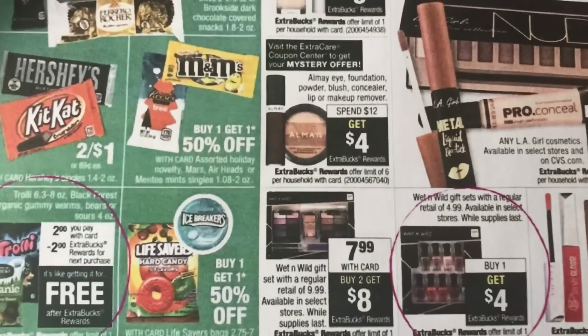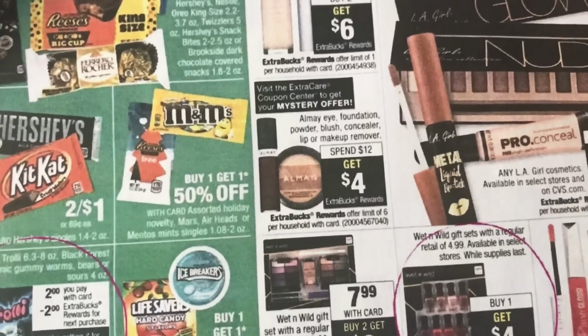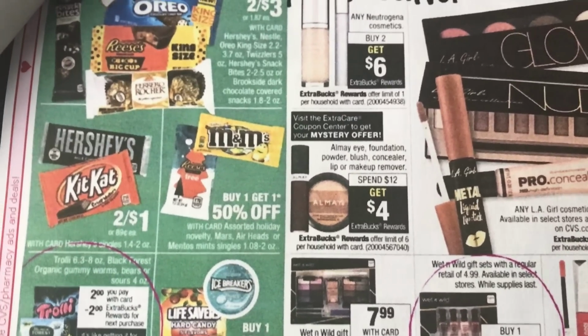Can you guys tell how excited I am? I don't remember the cash card coming last year, but the year before it did, because I remember I was killing it. But I don't remember it coming last year. All right, here is a really good deal.